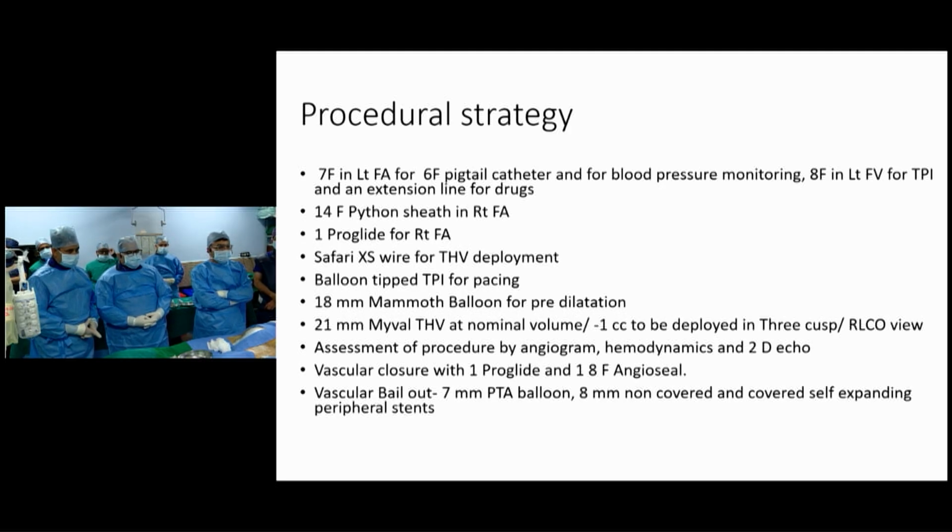We'll be using a 14 French Python sheath in the right femoral artery. One ProGlide will be placed in the right femoral artery. A Safari extra small wire for the THV deployment. A balloon tipped TPI wire for pacing at the time of deployment. An 18 millimeter Mammoth balloon will be used for pre-dilatation of the valve. A 21 millimeter Myval THV is planned at nominal volume minus 1 cc to be deployed in the 3 cusp in the RLCO view.